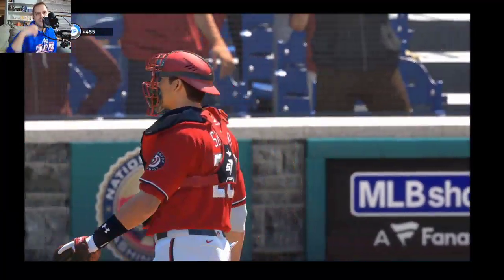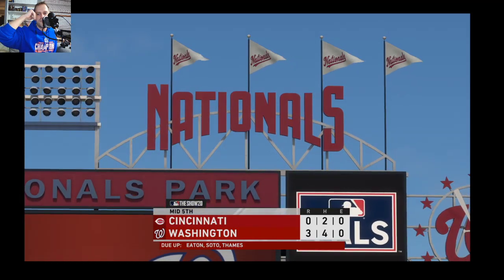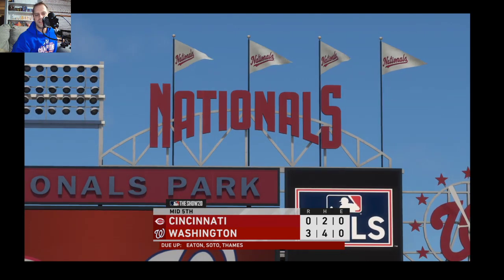So Reds get a runner at third, but can't bring him in. We're through 4.5. It's the Nationals 3 and the Reds nothing.